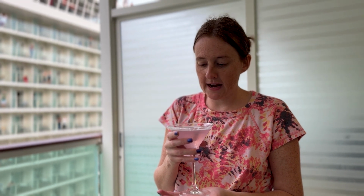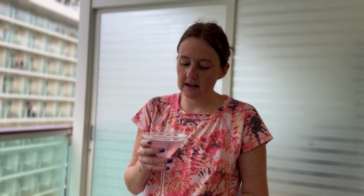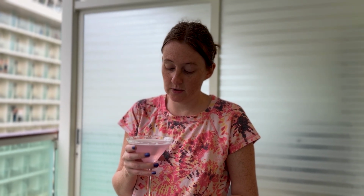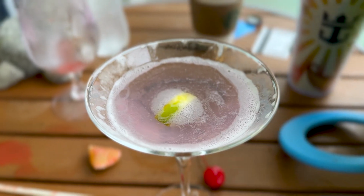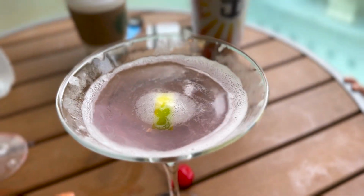I've seen rave reviews about the Lavender Daiquiri. It's not typically my cup of tea, or in this case, my martini of choice. But because so many have suggested it, I'm going to give it a try, and we'll see how it stacks up. Okay, the Lavender Daiquiri is Bacardi Superior rum, lavender syrup, and lemon juice.